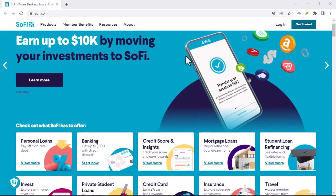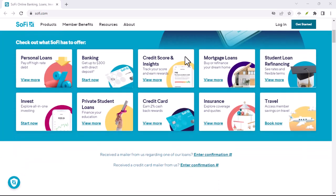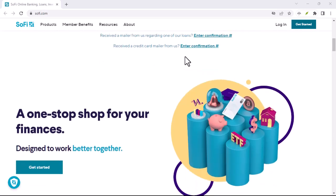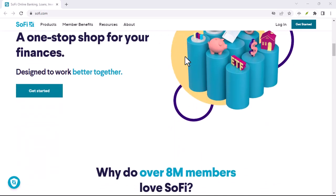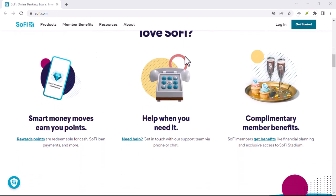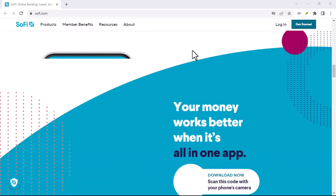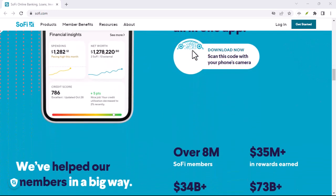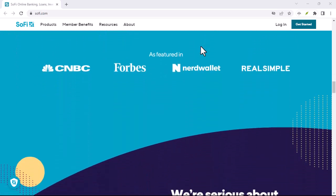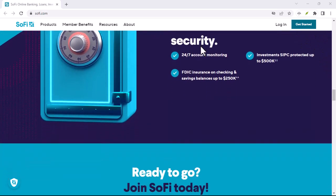In conclusion, SoFi does not charge origination fees on their personal loans. This is a significant advantage for borrowers who are looking to save money upfront. However, it's important to be aware of other potential fees that may be associated with SoFi loans. Before applying for a loan, it's recommended to shop around and compare offers from different lenders to find the best deal for your specific needs. Consider factors such as interest rates, terms and conditions, and customer service when making your decision.